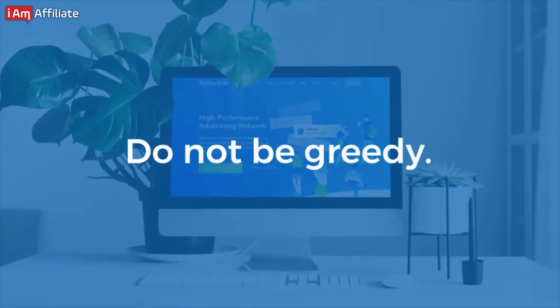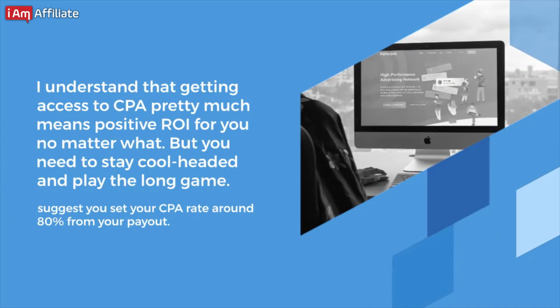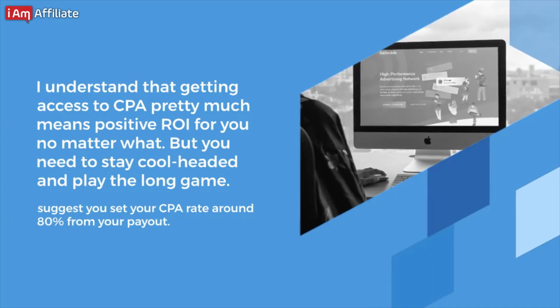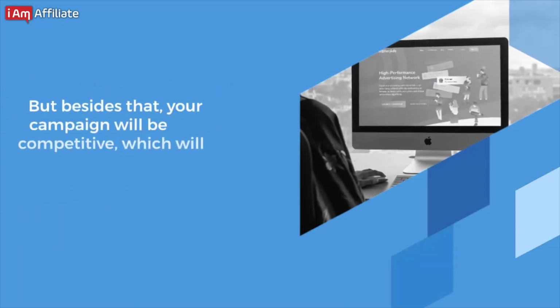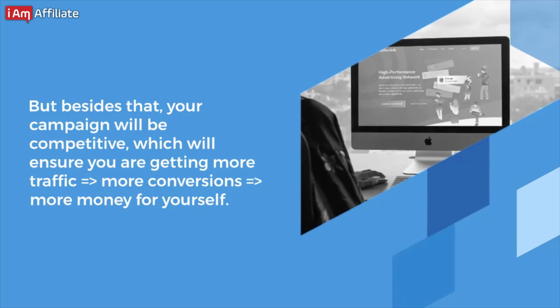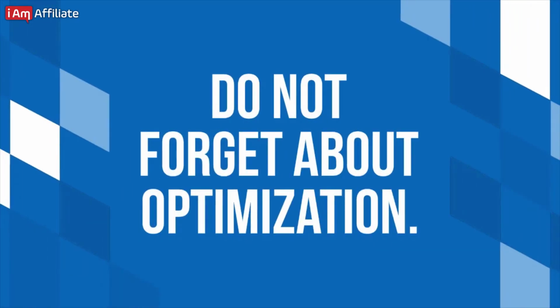Do not be greedy. I understand that getting access to CPA pretty much means positive ROI for you no matter what. But you need to stay cool-headed and play the long game. I suggest you set your CPA rate around 80% of your payout. This move will bring you a constant 20% ROI, which is quite good. But besides that, your campaign will be competitive, which will ensure you are getting more traffic, more traffic equals more conversions, equals more money for yourself.